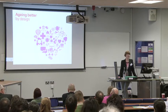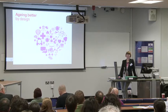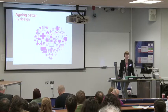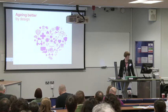And that's why one of our focus areas is aging better by design. We really want to work with communities, with the government, with local authorities on how we can improve our response to an aging population, so that we can improve quality of life for everybody.